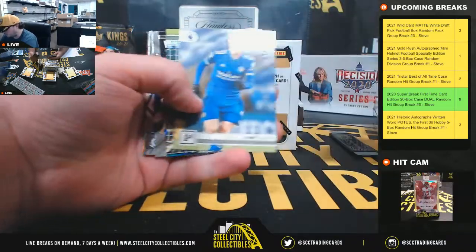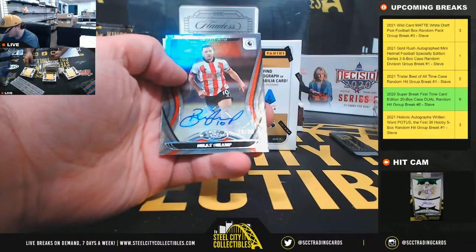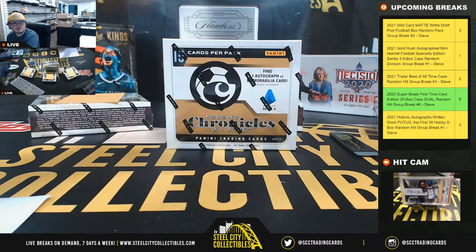Silver Tomas Suchik. And our first hit is Billy Sharp, 29 of 99. Autograph out of Certified. He's from Sheffield United.